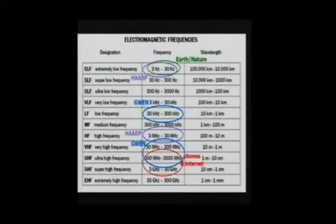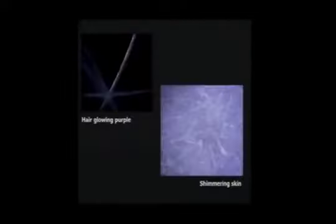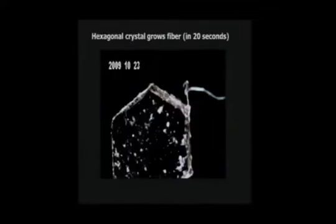Nothing about us today is normal. We have hair that glows and skin that shimmers. This is from a healthy woman in Oregon who's been doing microscopy. And here's a hexagon that grew a fiber in 20 seconds as it was being observed under the microscope.